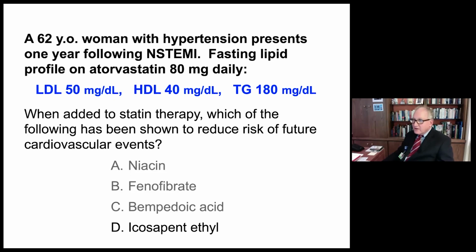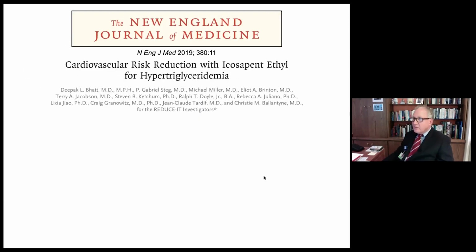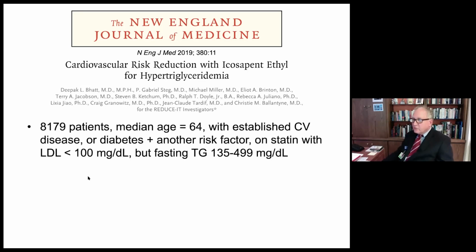And the correct answer here is D, icosapent ethyl. Why is that? This is based on the REDUCE-IT trial, which was published over the past year, assessing the effects of icosapent ethyl in patients such as this for hypertriglyceridemia. This is a study of 8,179 patients with a mean age of 64 who had either established cardiovascular disease or diabetes plus at least one other cardiovascular risk factor, in patients who were already on a statin, who had already achieved an LDL of less than 100 milligrams per deciliter, but whose fasting triglyceride levels were still elevated, greater than 135.